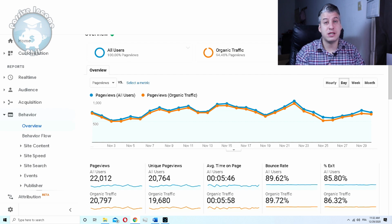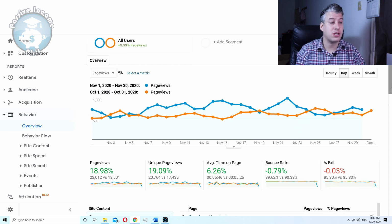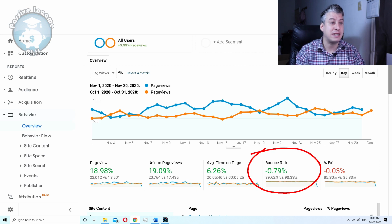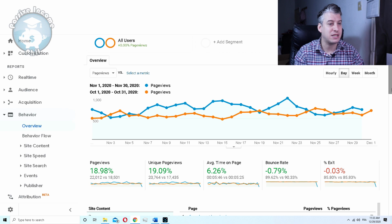So if we were just to compare November to October, in October I got 18,501 page views, so that's up by about 19%. And everything else is pretty good. The average time on page went up as well. The bounce rate went down, and the exit rate is the only one perhaps that I need to worry about, but it was a very small percentage of change.